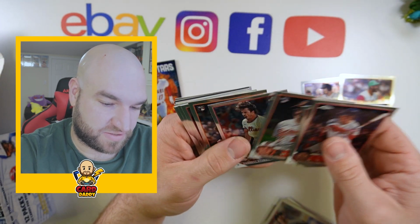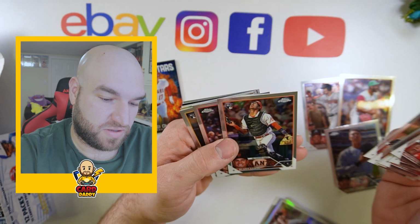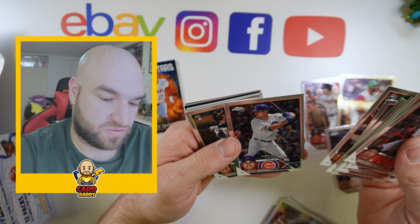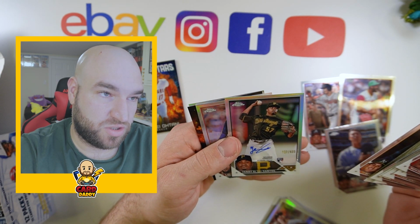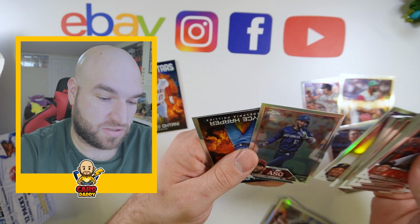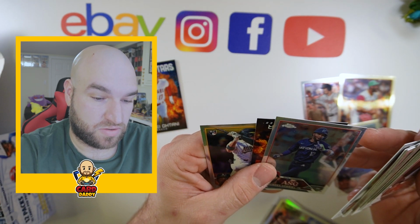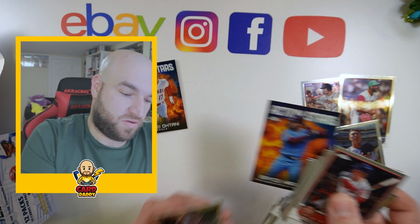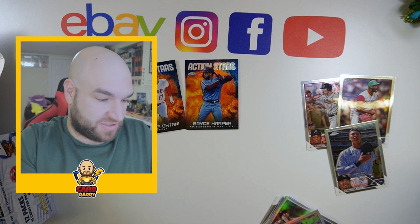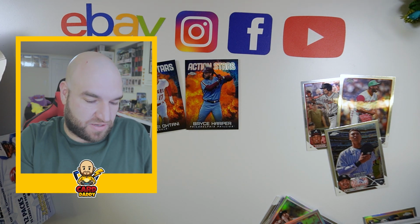Why are these all in different order? Okay, Gunnar Henderson, Garrett Stubbs, Mason Engler, Blake Sabol, Matt Mervis, Yuri de los Santos, Bryce Harper, Lourdes Gurriel. Missed that guy. Good player. We got more of the action stars. At least it's a big name. I mean, it's no Mike Trout, but we'll take it.